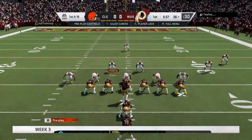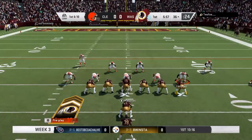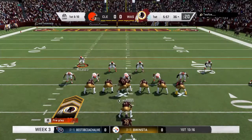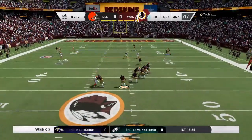Watch the screen, watch the screen. Attack, attack. Hey, check Mike 57, Mike 57. Here we go, D. Scene 6. 57's the Mike. 57.